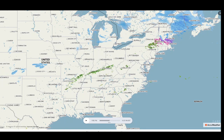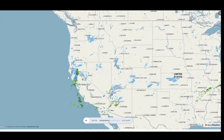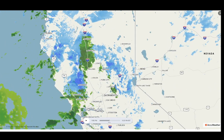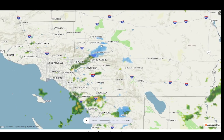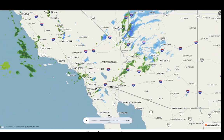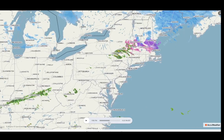You can see, again, there's not a whole lot of shower activity along that cold front. All the activity is out west, and this is what's going to be moving into California. Snow, even along the coast, there's going to be snow. I mean, this is pretty crazy. Right around Los Angeles, the suburbs of Los Angeles are going to get snow. Can you believe that? Of course, Flagstaff's going to get more snow.